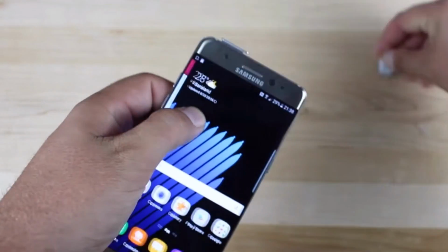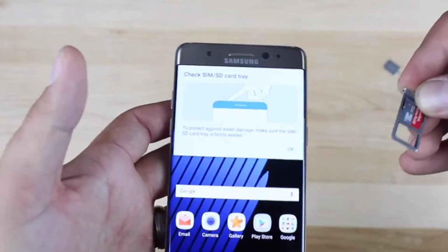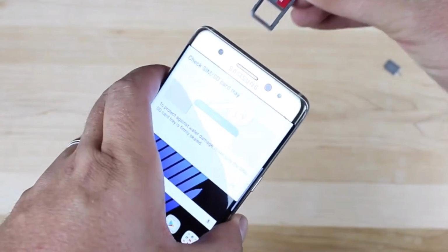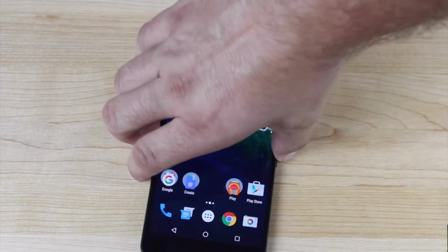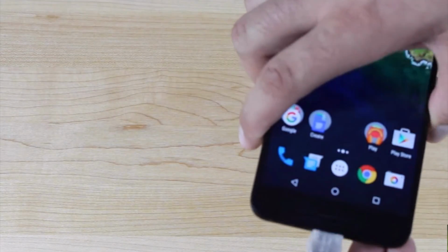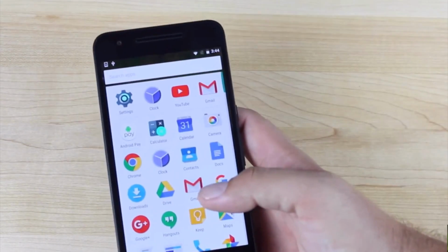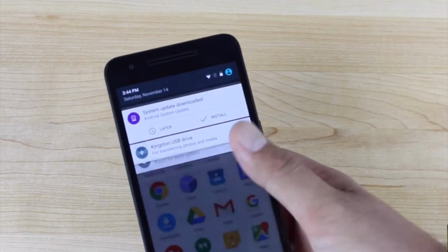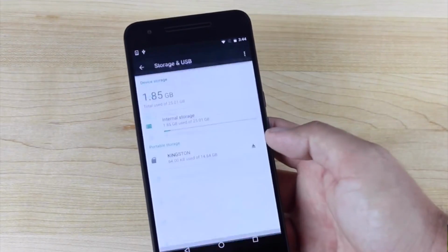Last up, and I feel like I'm beating a dead horse with this point, is the fact that it doesn't include any expandable storage. Every other flagship on the market, basically except for an iPhone 7, has the ability to expand the storage. You would have thought that Google would have taken cues from their most loyal fan base and finally included an SD card slot. However, we're just not going to get that here. Fortunately, these devices do include OTG support, so you can get a flash drive and have expandable storage that way. But that solution is not really a solution at all and is much less intuitive than a micro SD card slot.